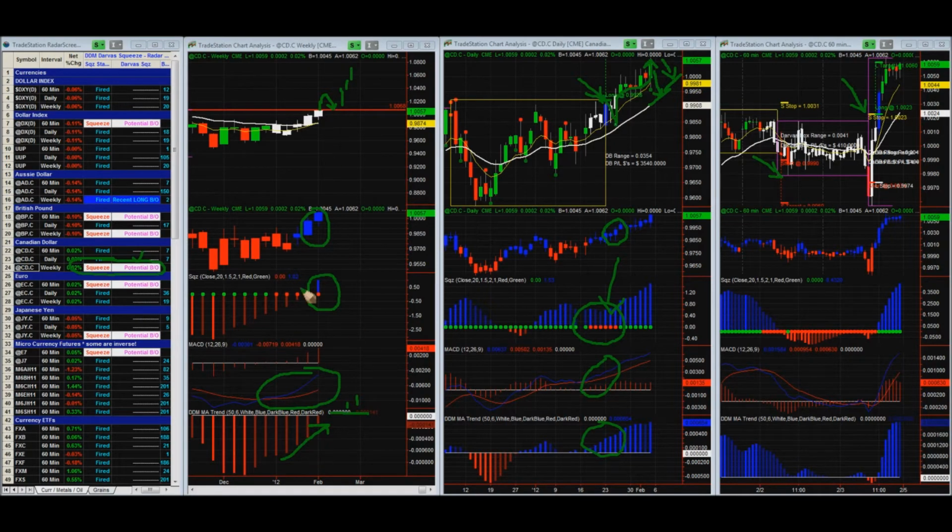But this is what would confirm my bias for a much bigger move. That's why I like to look at these weekly charts, because if we get a signal on the weekly chart, those are pretty substantial and pretty major moves. They are potential trend changers. And what I mean by that is, we have the Aussie dollar already signaling strength to the long side. The Canadian dollar is looking that way as well. Let's take a look at some of the other currencies and see if we can see a theme going on here.